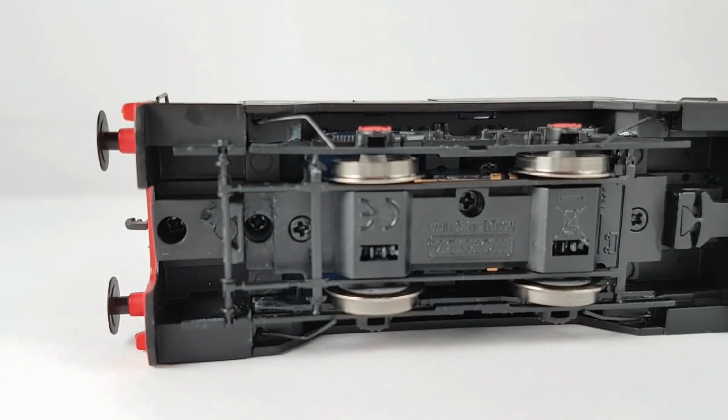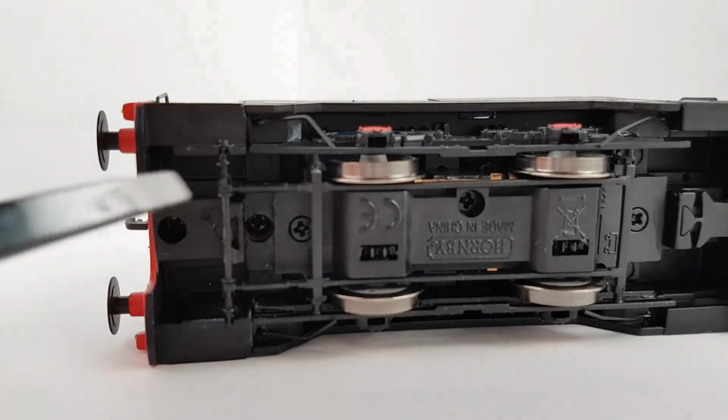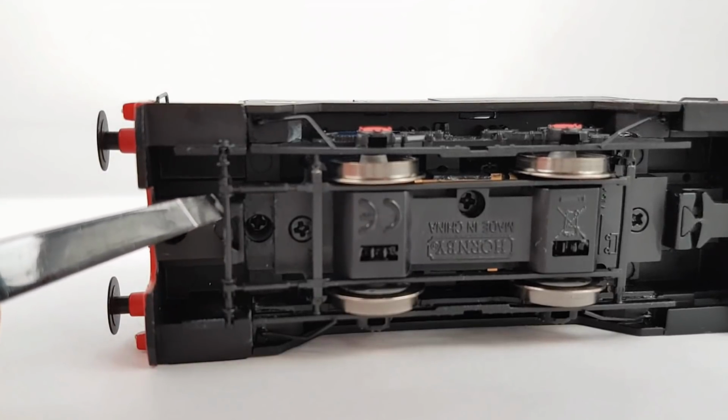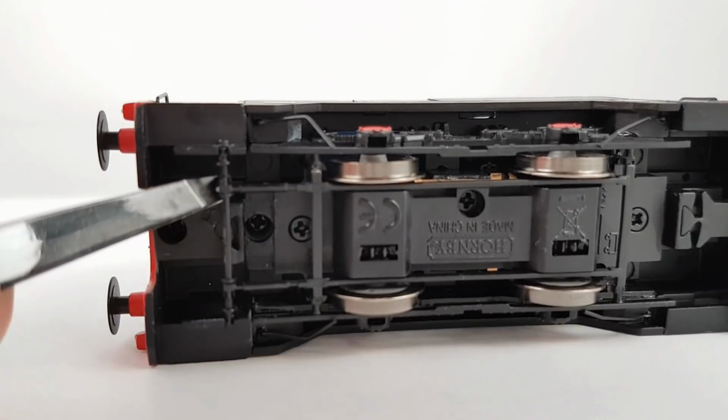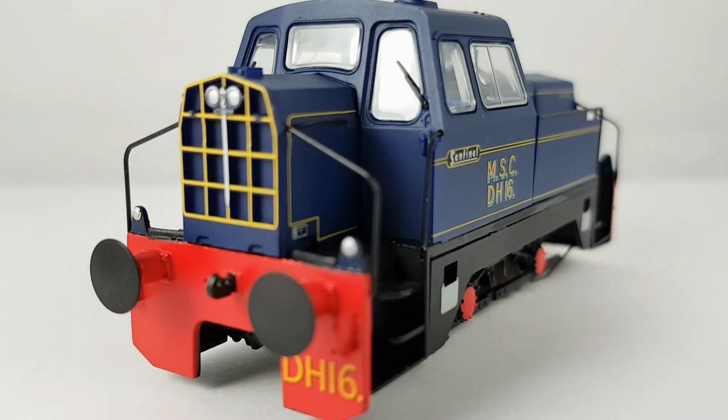Now that the socket's been removed, you can see the two screws, one being there and there. There's this sort of plastic detail. This literally just hinges up. It's very delicate, but with a pair of tweezers, as you've seen, easily done. Now we're the right way up again.